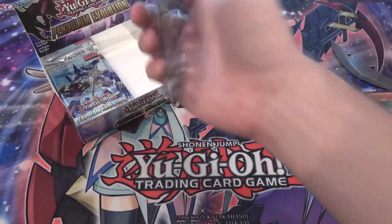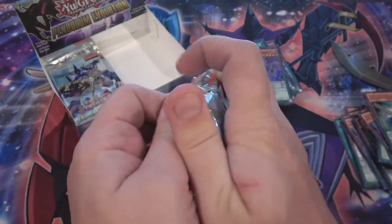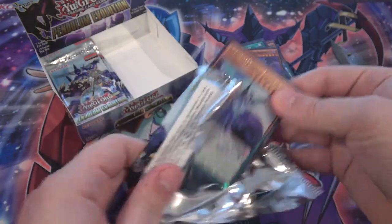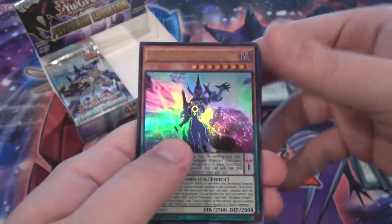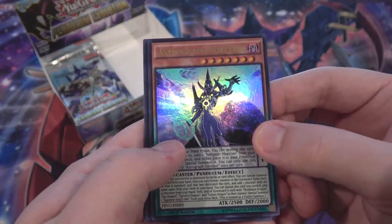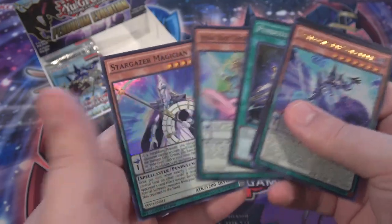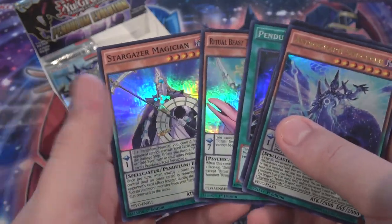I think we've pretty much seen every card from the set. It's not that big of a set of cards. I think it's like 50 cards. But I'm just happy that, yeah, I can just get this. I figured he would also be one of those, one per box. So, Astrograph Sorcerer, Time Star Magician. There we go. That's awesome. A few more of the Zephyrs, Stargazer even.